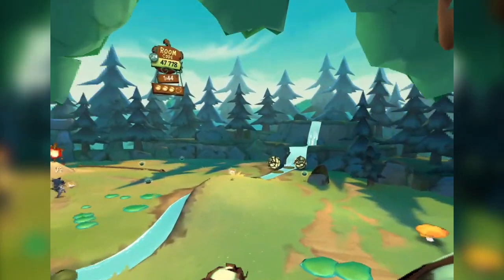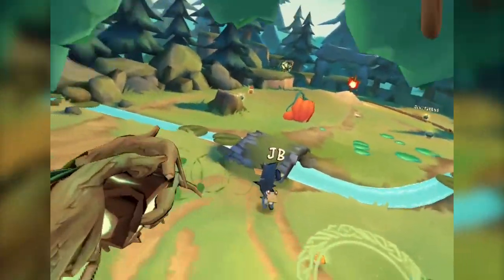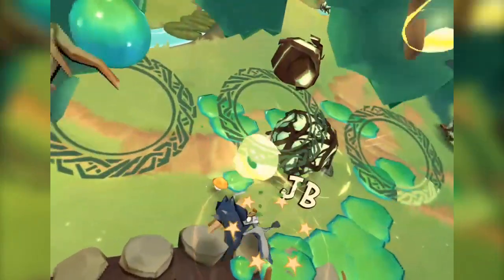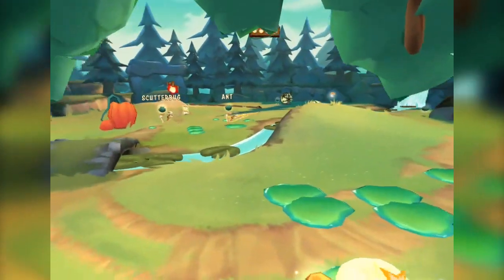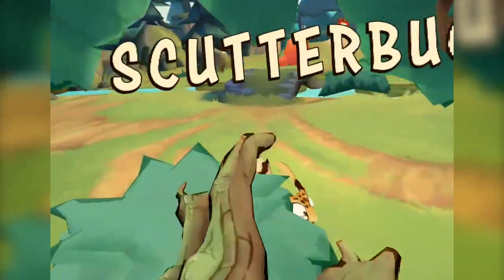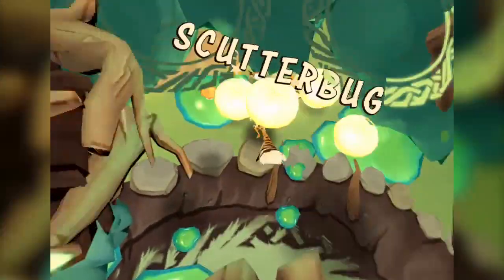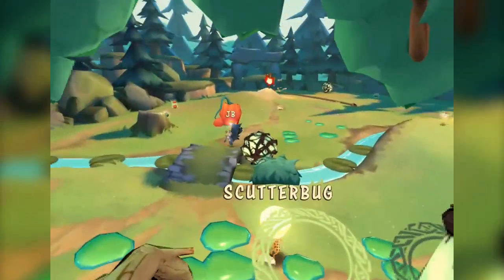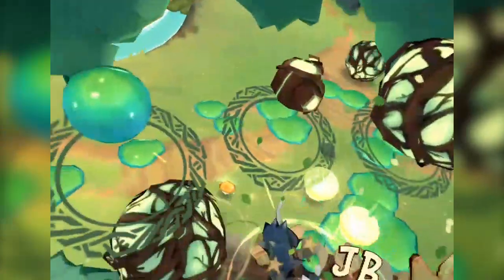Now, as a tree, you can do a number of things. You can throw a variety of projectiles at the incoming squirrels. All those projectiles do different things, of course, maybe slowing them down or taking out a bunch of them. You must do so effectively. Otherwise, those squirrels are going to grab the golden acorns that you have at the base of the tree and take them back to their base. It's capture the flag, but in this case, you're capturing the acorns.